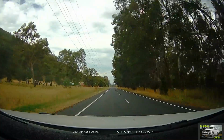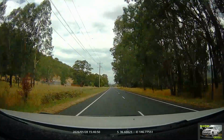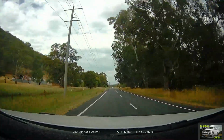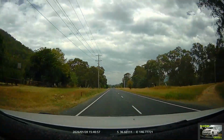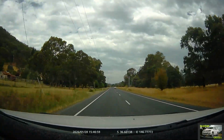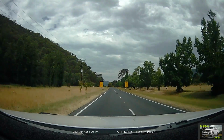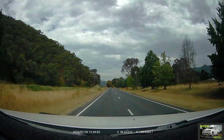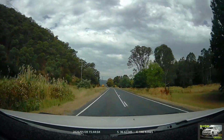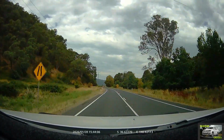So it's about a 25-minute to half an hour drive between Myrtleford and Bright on the Great Alpine Road. It's a beautiful little road, this one. I actually really like it. Very scenic. Got some really nice hills. Sometimes you can see snow on the peaks driving to Bright in the winter. And the good thing is it's also a smoother road than the road between Yackandandah and Myrtleford, so that's a plus.